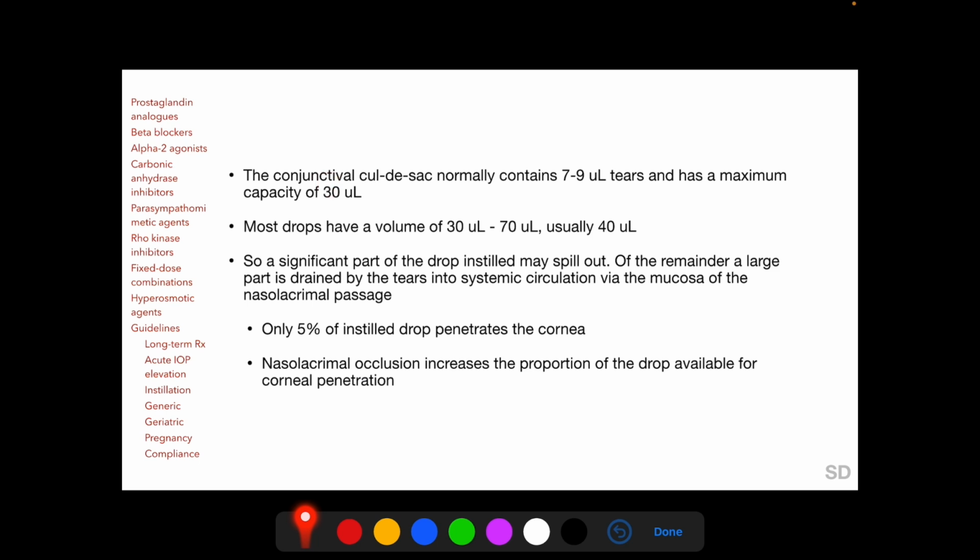The conjunctival cul-de-sac normally contains 7 to 9 microliters of tears and has a maximum capacity of 30 microliters of tears. Most drops have a volume of 30 to 70 microliters, the average being 40 microliters, so a significant part of the instilled drop may spill out. Of the remainder, a large part is drained by the tears into the systemic circulation via the mucosa of the nasolacrimal passage, and it has been estimated that only 5% of the instilled drop actually penetrates the cornea. Nasolacrimal occlusion by pressing on the lacrimal sac area increases the proportion of the drop available for corneal penetration.